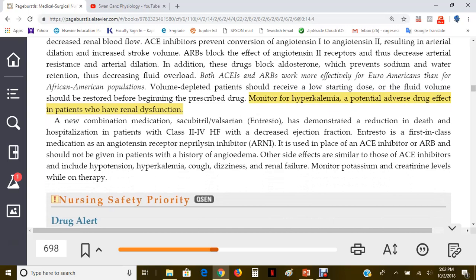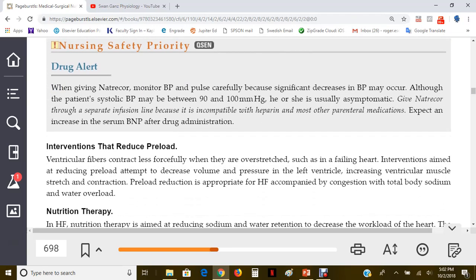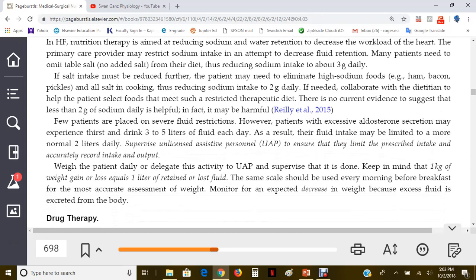They've been making these combination drugs now. Entresto is one. It's a combination of both an ACE and an ARB. Here is human BNP. Here is the Natrecor, or the generic is Nesiritide. It works just like BNP that the body releases, causing diuresis and vasodilation. Now, please read all drug alerts. They are very testable. Here, these are drugs that reduce preload, starting with nutrition therapy, which of course is low sodium diet, and we already know the equivalence of how much weight is retained and how much the equivalent is in fluid amounts. We did that in chapter 11.